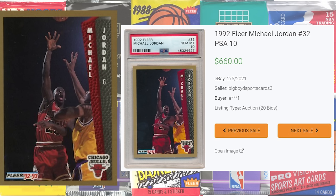Graded 2,179 times, this Jordan is a pop of only 284 in a PSA 10, compared to 992 in a PSA 9, and 628 in a PSA 8.